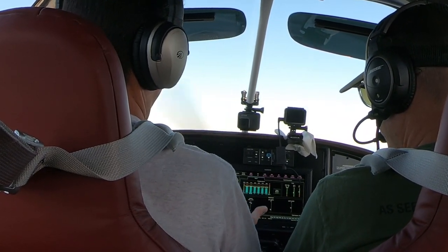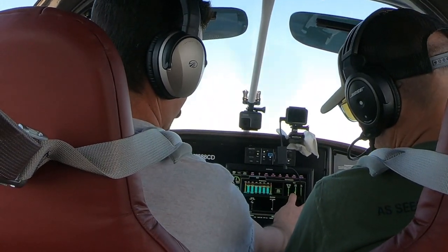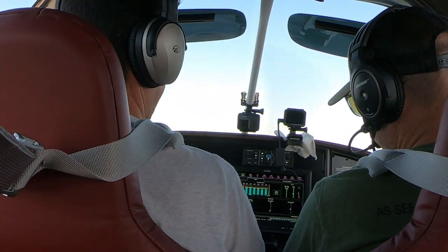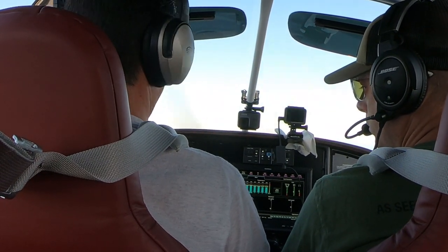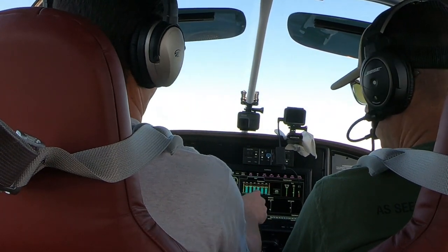They've all peaked. So you can see the little diamond here. That's where peak was. So I'm running a little bit rich of peak. So I'm at 13 gallons an hour. We're doing 151 knots true. But you want them all to peak at the same time.